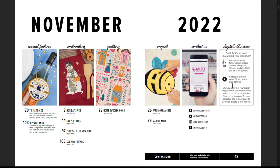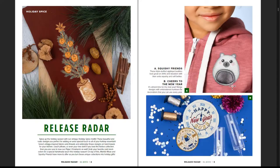Holiday spice. Yeah, looking good. Okay. Ooh, look at that. Holiday spice. Ooh, I like it. Squishy friends. These triple stuffed applique buddies look great on shirts and sweatshirts. Yep. Cheers to the new year. I'm not ready to deal with New Year's yet. Not quite yet.